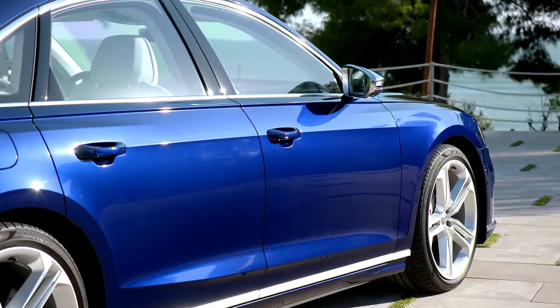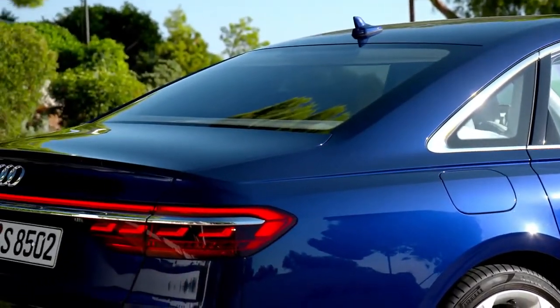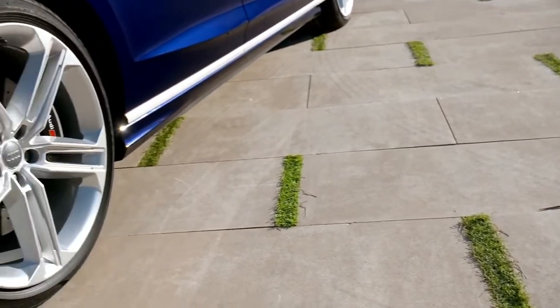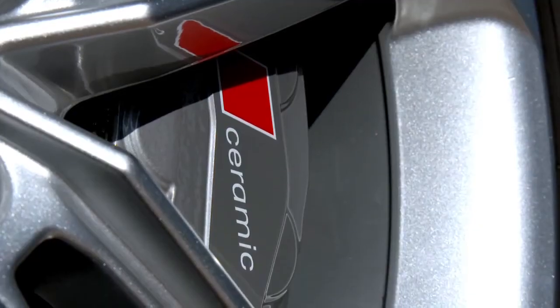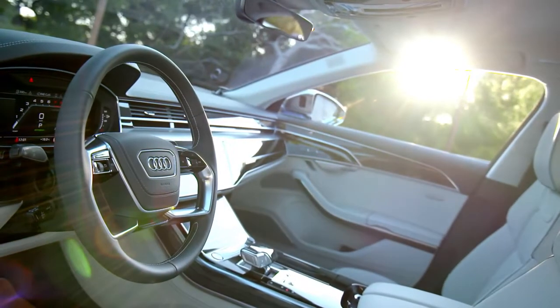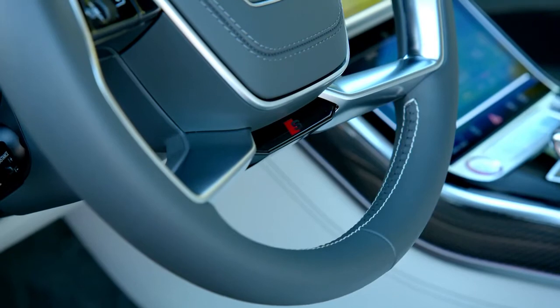The Audi A8 has grown in size on all levels, with a length of 5,172 mm (5,302), a width of 1,945 mm, a height of 1,488 mm and a wheelbase of 2,998 mm (3,128). The numbers in parentheses are for the A8L version.